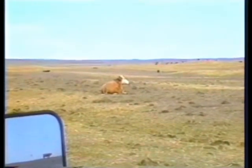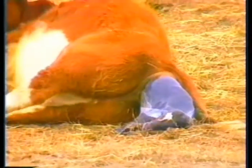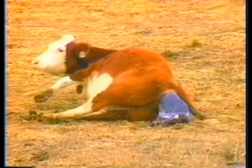Here's one getting ready. You see the water sack and a little hoof? A birth can happen quickly and can easily be missed. You can come back next time and wowee, there's a calf.